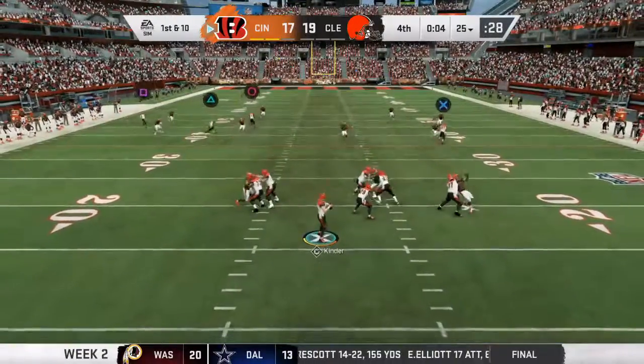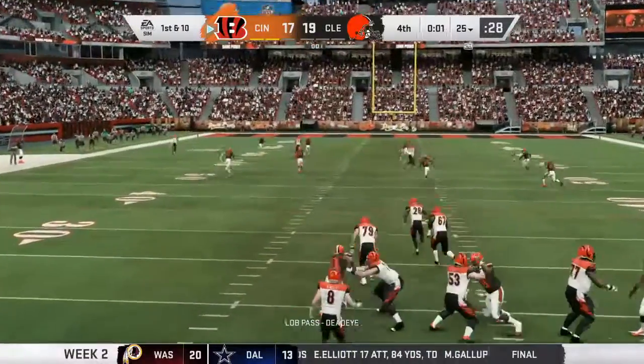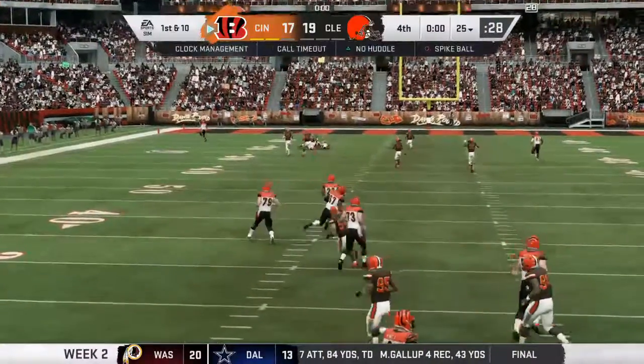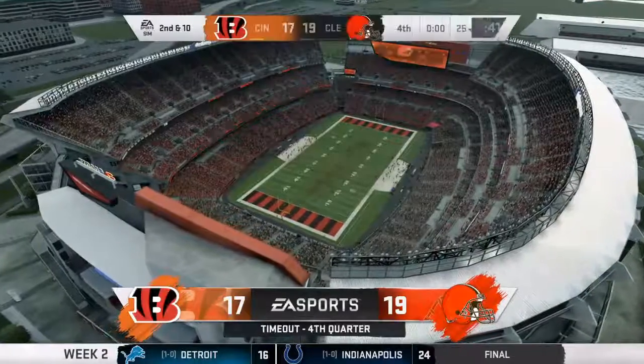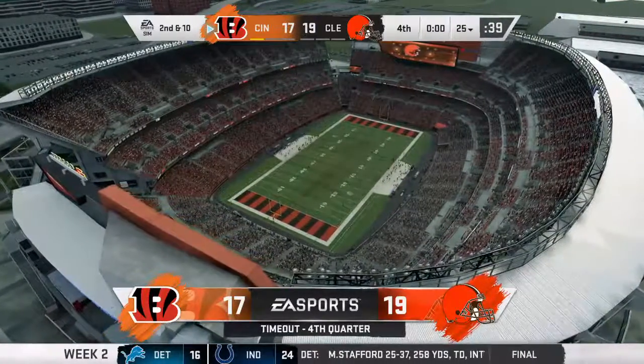He's back to throw. He's going to let it fly. And it's incomplete. So their final drive comes up empty. And with that, the ball game is over.